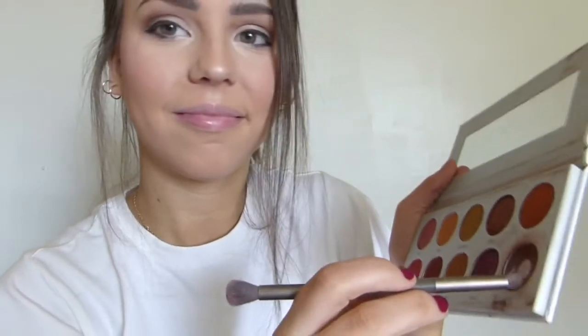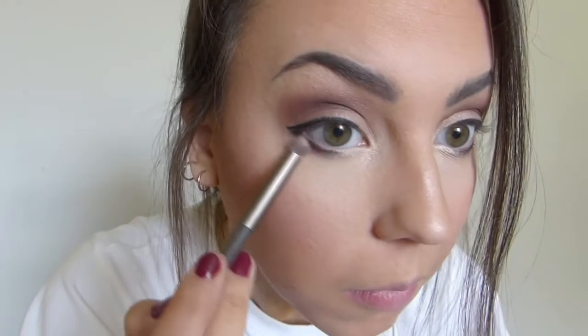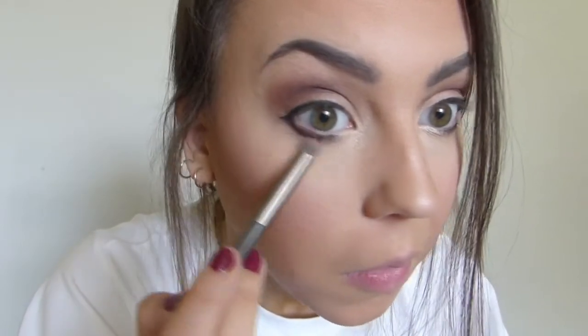So one last time I'm going to add a little more of the Secret color from the Morphe Jaclyn Hill palette, and I'm just going to smudge and blend in that liner with some of that eyeshadow on my lower lash line, and I drag it down a little bit. I feel like it makes my eyes look a lot bigger, and I'll do a little bit of that on the top as well if it's looking a little too perfect, if that makes sense. I want it to match the bottom and look a little smoky, so that's what that step is for.